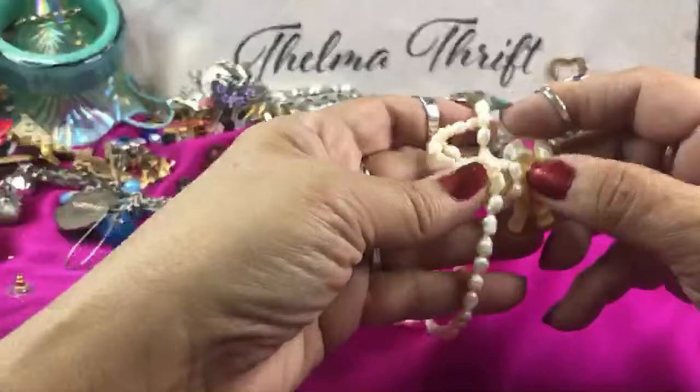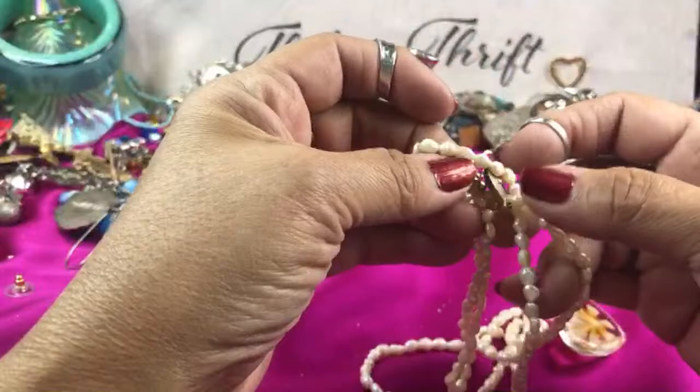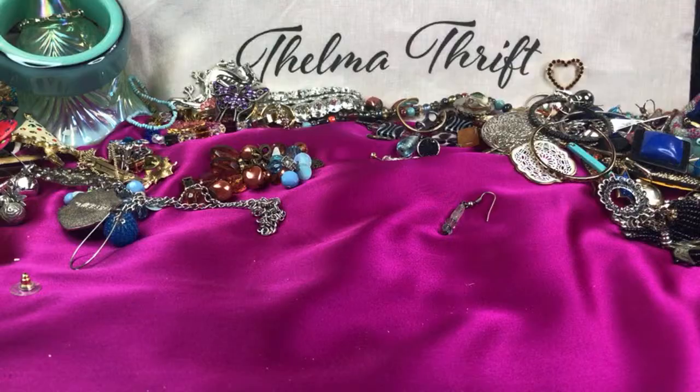We've got some pearls. They have a pendant. That's a pretty pendant. They are genuine seed pearls. They look like they just put them on there. I don't believe it came with that pendant because this looks like a vintage piece. And then they put that pendant on that. Looks pretty together. I like it. Very heavy pearls too. So that's a cute look.